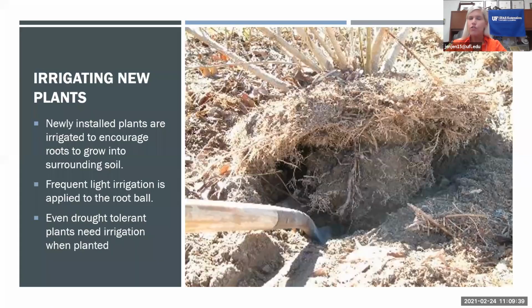So let's talk about those new plants that we're planting. Newly installed plants are irrigated to encourage the roots to grow. So we don't want to give them a lot of water only once a week. We want to give them light waterings frequently in order to allow that root ball to grow.